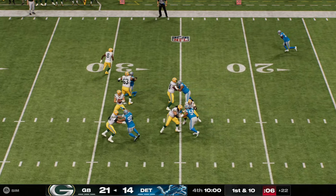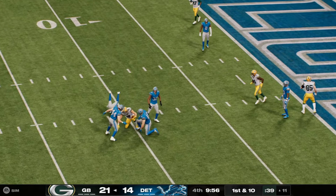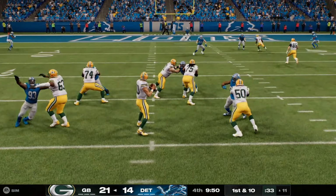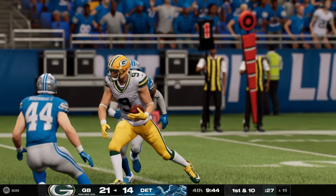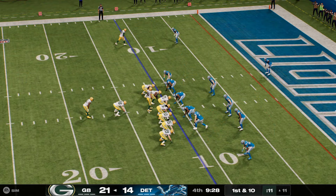Here's Love. He finds his receiver, Watson. And he's going to have a gain of 11 to the 11 before he's brought down. 1st and 10. What a drive this has been, just chewing up the yardage. And here's one of their best plays yet as they finally get down into the red zone and look to finish this off with 6. Now a 1st and 10 at the 11.